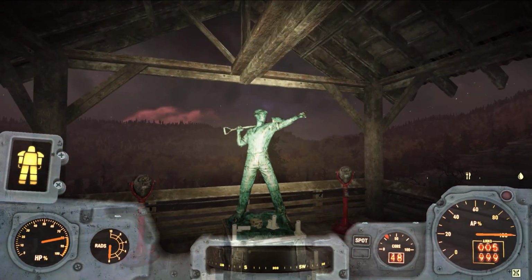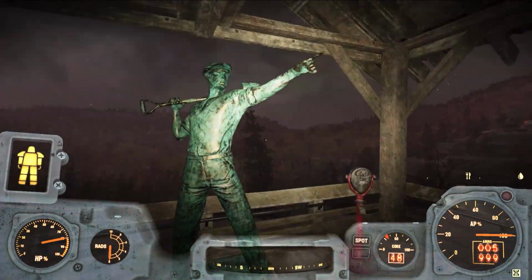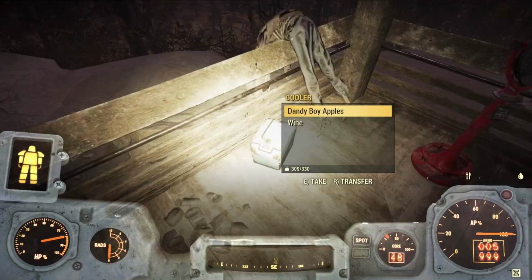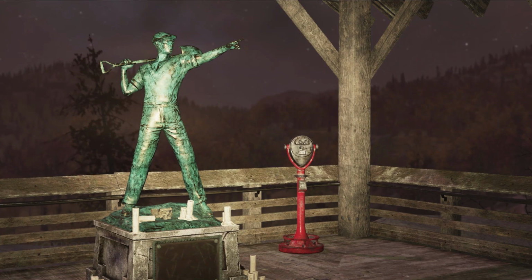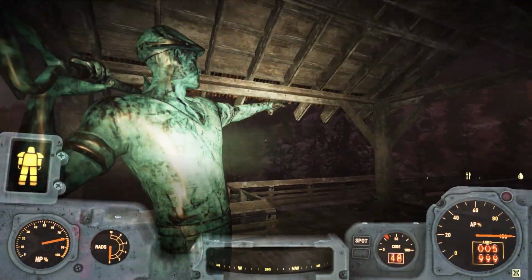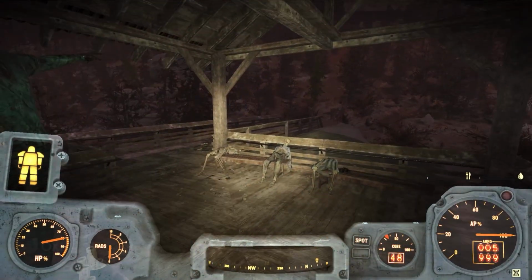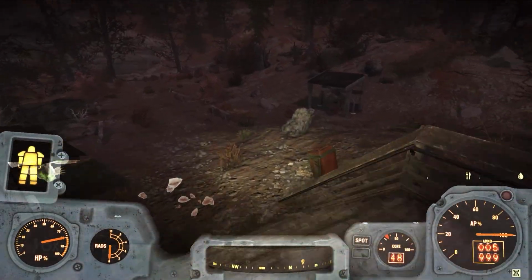And here, we find the next steel jack statue. At the base of the statue is a cap stash. There's a plaque at the base of the statue, but we can't interact with it, and there's a chem cooler off to the left. Like the last one, this one is pointing meaningfully off into the distance. Getting closer to the statue, if we try to line up with what he's pointing at, well, it could be anything out there, really. Let's just head down the stairs and start walking off in that direction.